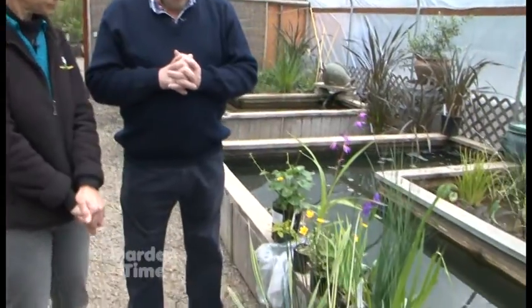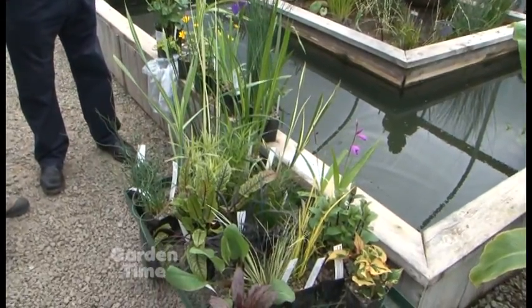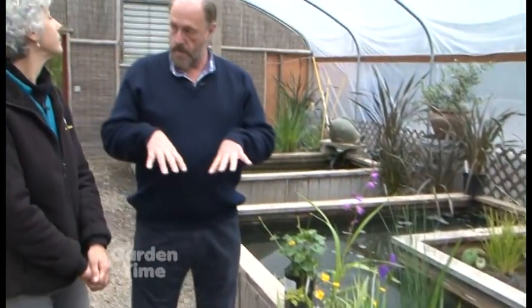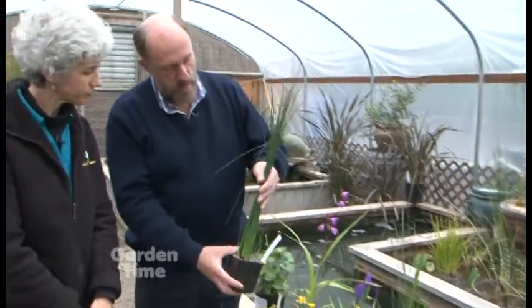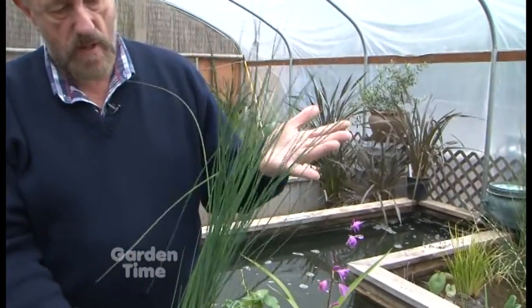And then the other important thing is winter interest. Because certain things like the blatilla and the caltha, the yellow flowering caltha here, will all die down for winter. So we want to have some winter interest. And there's a lot of local plants. This one here is the blue spreading rush. Really pretty blue foliage on it. And this is evergreen all year round.